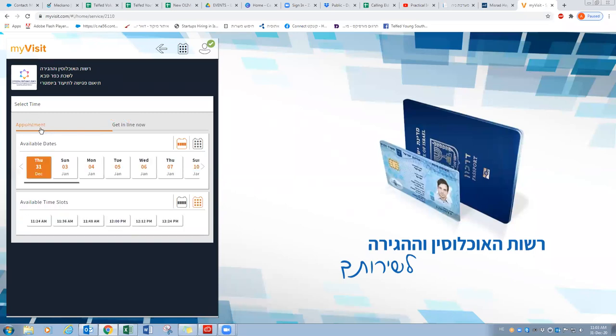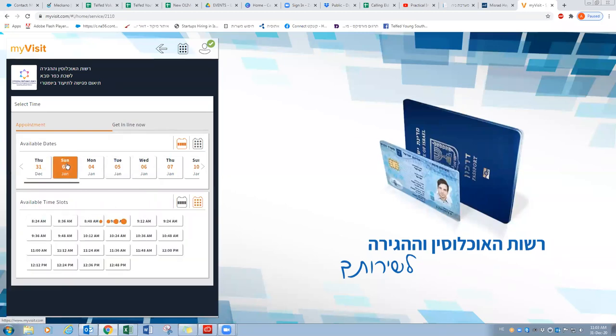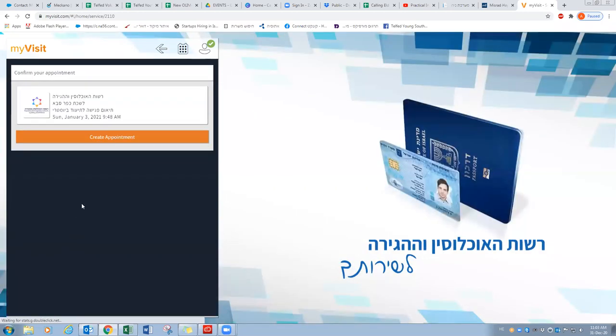And then we see appointment, okay? We can see the different dates. So let's say I want to book my appointment for Sunday, the 3rd of January. I click on that. And then we see here below all the different time slots that are available. So I want to go at 9:48 a.m. I click on the time, okay? And then we're going to click on create appointment. I'm not going to click on this because I don't want to make an appointment for myself. But once you click on create an appointment, you will get an SMS confirmation to your cell phone. And it's as easy as that.